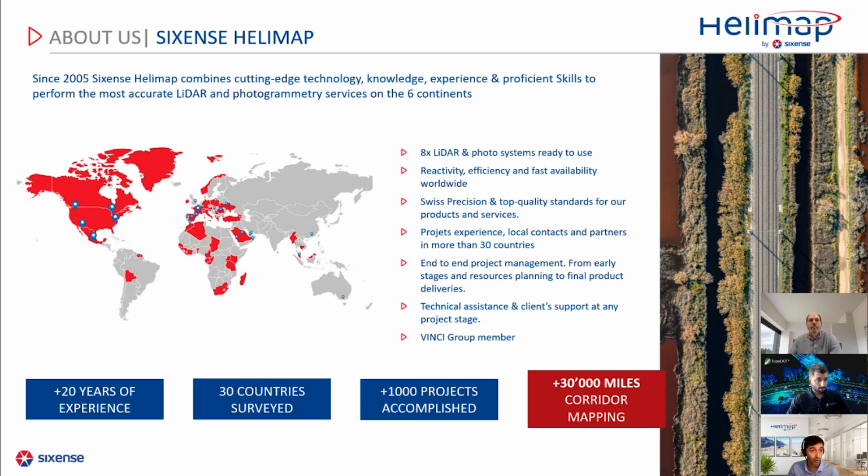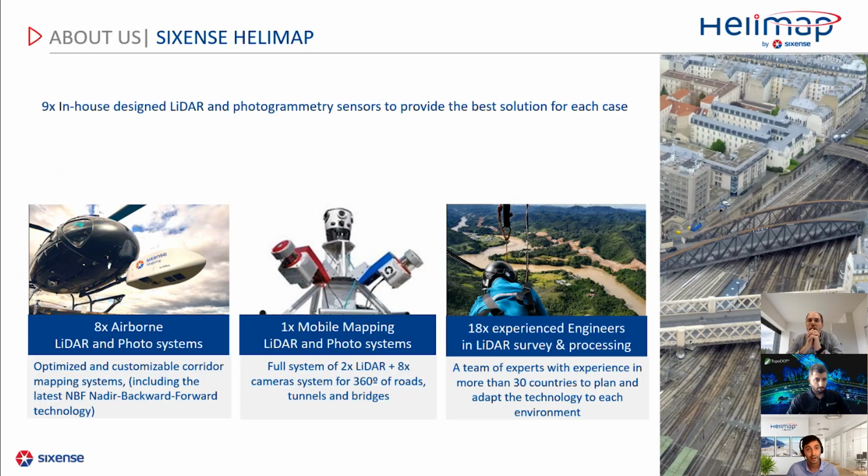We operate worldwide with 8 LiDAR systems and 1 mobile mapping unit. All of them are designed in-house using Riegl and Phase One components. Each one is slightly different to be able to answer all potential questions and demands that the client could have, but this allows us to choose the most suitable approach for each project.